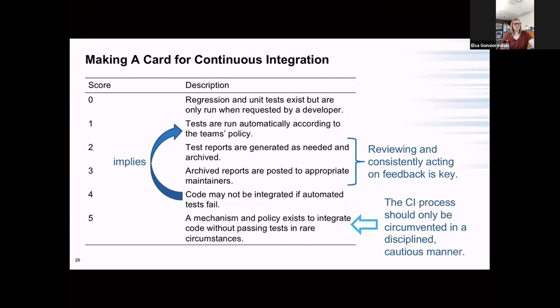So after some brainstorming, here's what we get. We already have some tests that exist. We figured the next step is tests that are run automatically according to some policy. That'll be really easy to point to. This is very measurable and specific. You know it's working when you see that tests are run automatically.